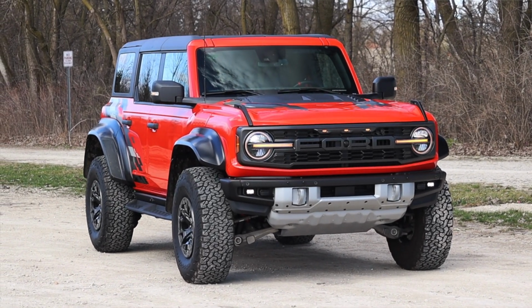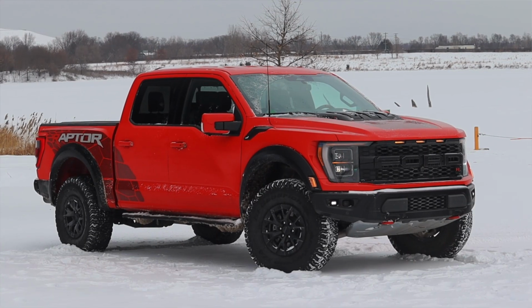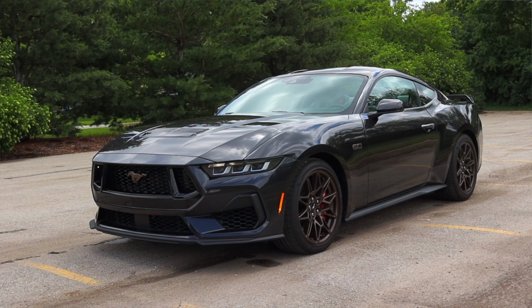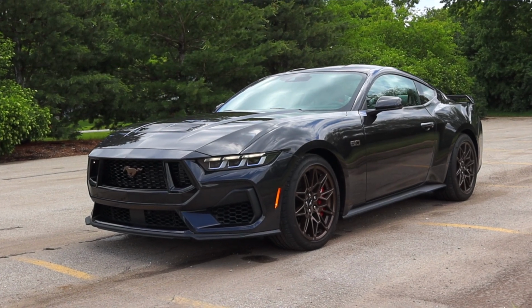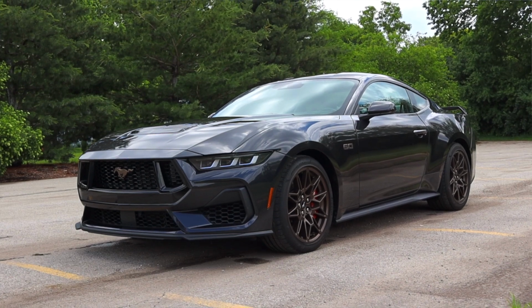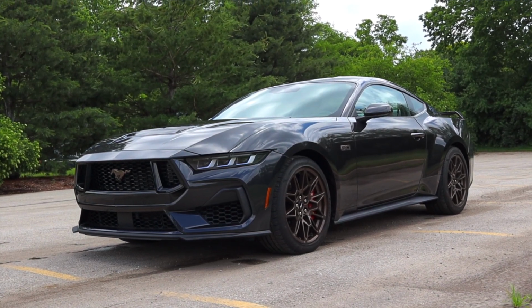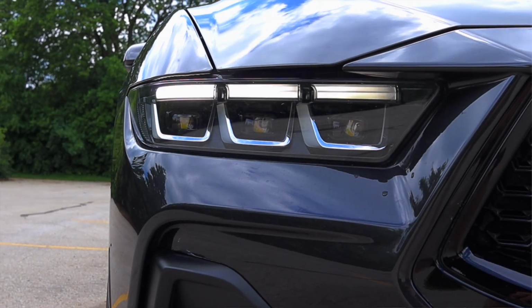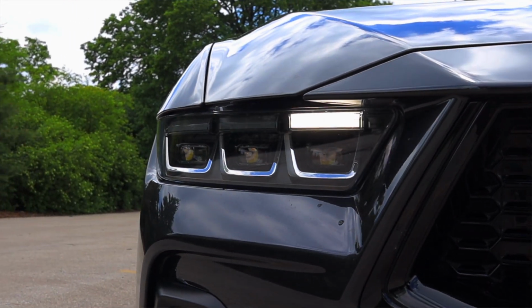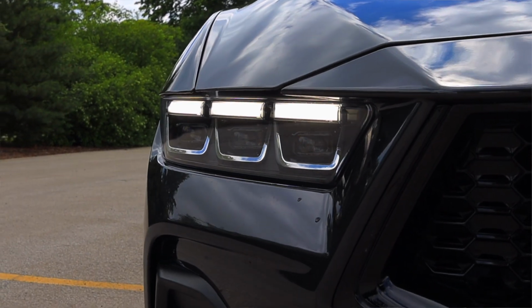I've had a Bronco Raptor, loved it. I had a Ford Raptor R pickup truck. Loved it. And this car has been no different. They're fun, they're rowdy, and it just spikes your blood pressure a little bit while driving, which is what I look for in an enthusiast vehicle. It's a good car, it's a fun car, and if you're into Mustangs, this is just yet another feather in its cap of wonderful automobiles.